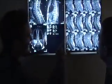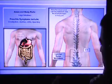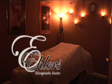On your second visit, I will inform you how quickly you should start noticing results. Once we return your spine to a healthy state, your overall well-being will greatly improve. Invest in your spine. It's the only one you have, and together we can make it last a lifetime.